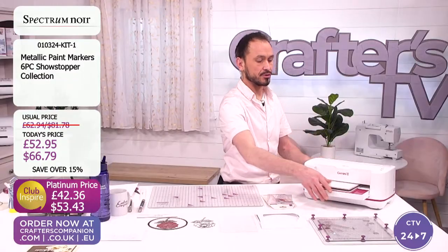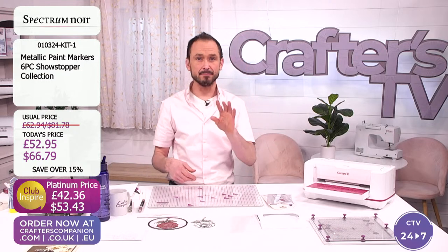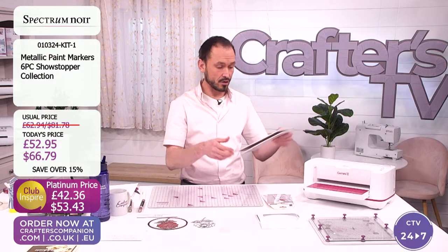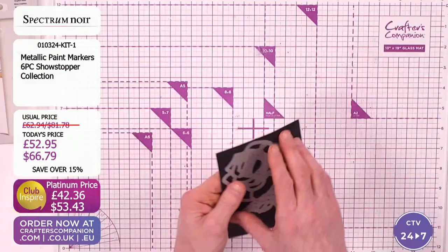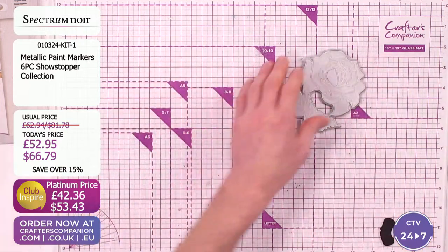Now, you're going to want to do that twice. I've already done one, exactly the same. It's two bits of black cardstock with double-sided adhesive sheet onto the back. Essentially, it's making it a sticker. So we can take that out. Now, we've got that nice, crisp, clean cut.